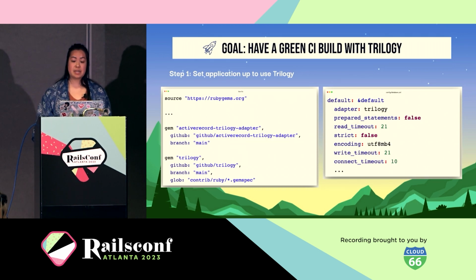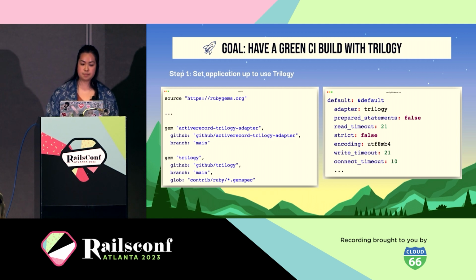So step 1 is to set up your application to use Trilogy. We needed to install the gem for the Active Record adapter and the gem for the Trilogy client. We were using the Edge versions of both, but feel free to point to the latest stable release. We were just using Edge because we were shipping some changes and wanted to have those changes on our branch. You will also need to set the adapter to Trilogy in the database YAML, or set the database URL depending on how your database is configured. But that should be all it takes to get Trilogy going in your application.